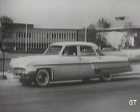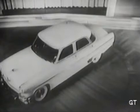Lincoln dealers everywhere are extending a cordial invitation to stop in and drive either the new 1954 Lincoln or the Lincoln Capri. The one fine car designed for modern living, completely powered for modern driving.